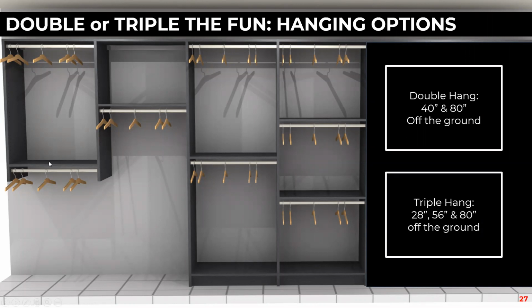Anytime you're placing your rods inside a closet, you're going to start with placing your bottom rod at 40 inches off the ground, your top rod at 80 inches off the ground. And for triple hang, typically this is put inside a kid's closet. You're going to do 28, 56, and 80. Again, that 14 deep, 84 height is why it comes into play with these dimensions.